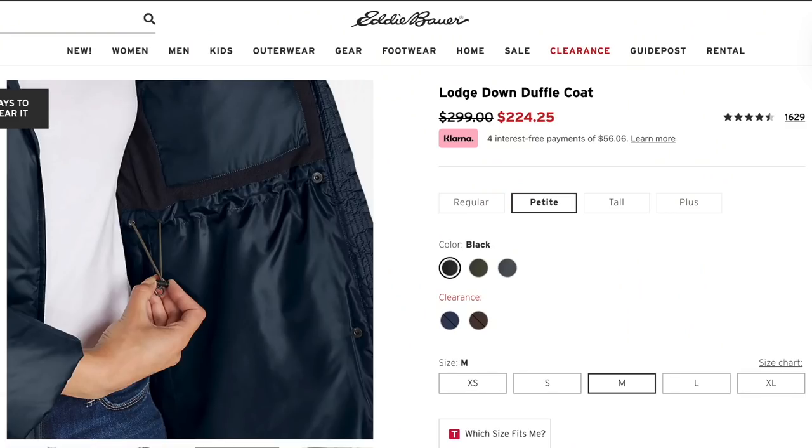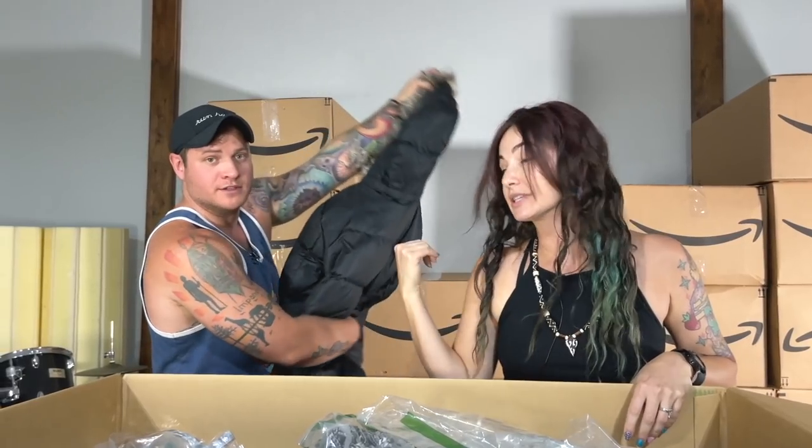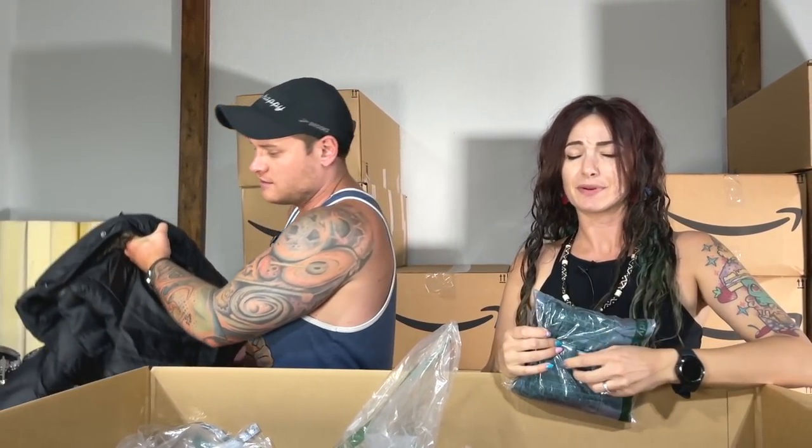Oh, it's a 650 down, and it's Eddie Bauer. Good brand, Eddie Bauer. Wow. That's a nice jacket. Usually when we see retail price tags like that, you can almost say we could get 50% of that. So if it's at $299, we should be able to get, I would say, $125 to $150 for this jacket. Yeah, people don't want to pay full price.